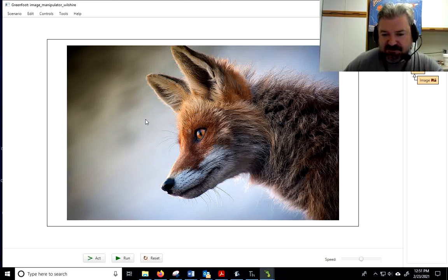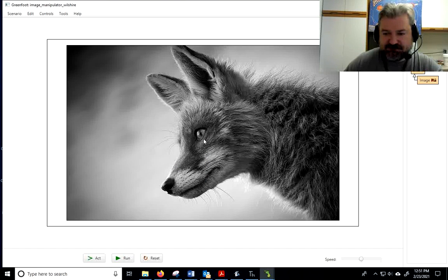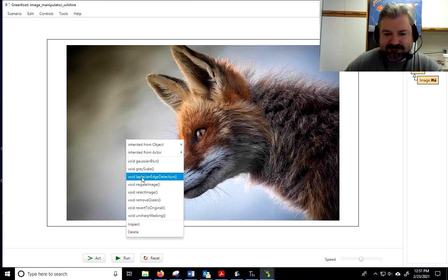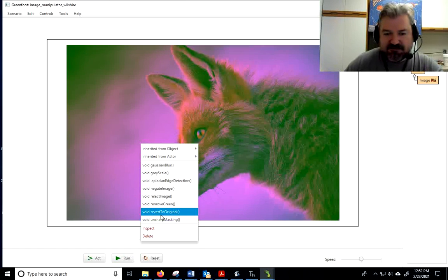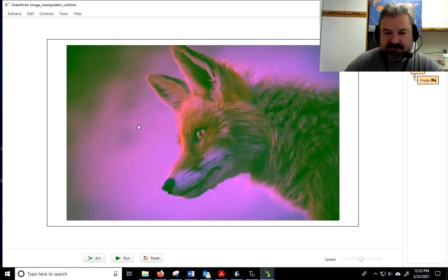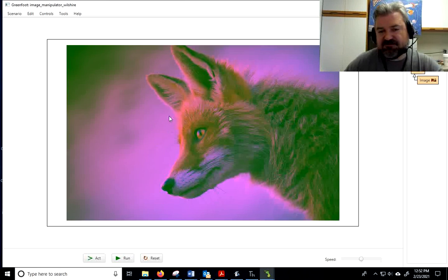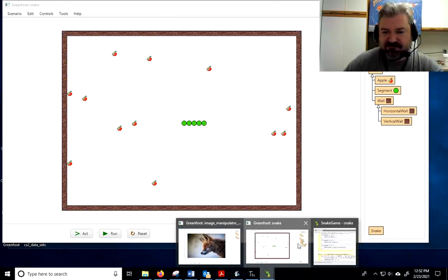This is a picture of a fox, but we can see how we can manipulate the image by calling these different methods that we've written that do different things. For example, the remove green. And one of the things that's really important is the Gaussian blur and the unsharp masking. Because what they do in Laplace edge detection is they allow us to program the way to detect different objects. And that is becoming a big part of artificial intelligence.